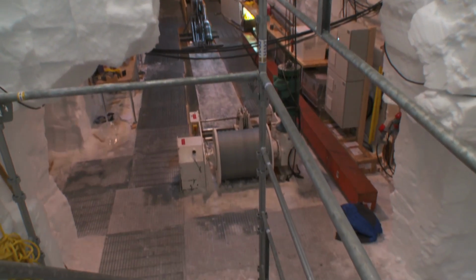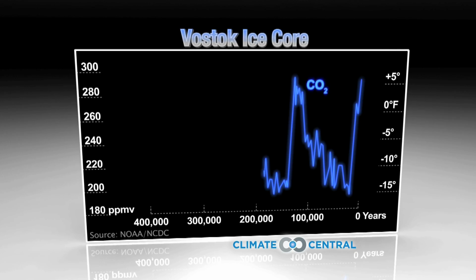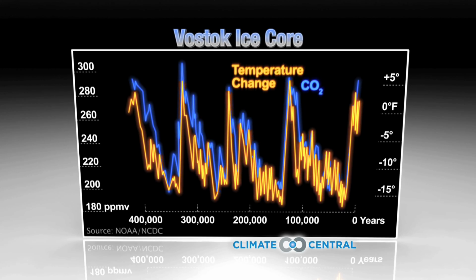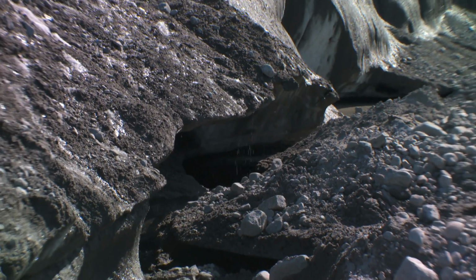While the NEEM field camp may look like a frontier outpost on the surface, Petrenko and others are engaged in very sophisticated scientific research underground. One of the things that we see in the ice cores is a strong correlation between carbon dioxide levels and temperatures. So at times of warm temperatures, carbon dioxide is high. At times of cold temperatures, carbon dioxide is low, which reinforces what science has been showing recently, that carbon dioxide does cause warming. And that warming leads to melting.